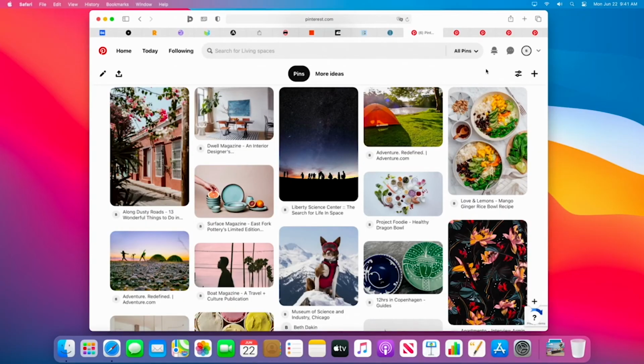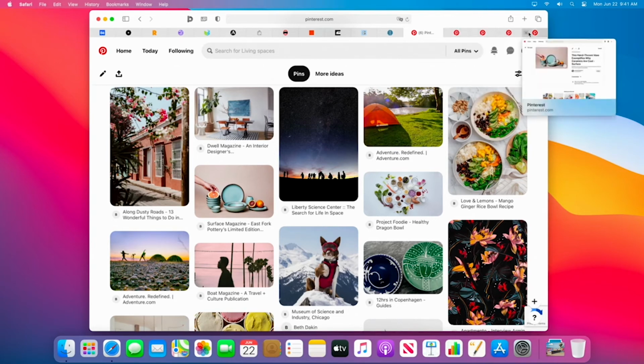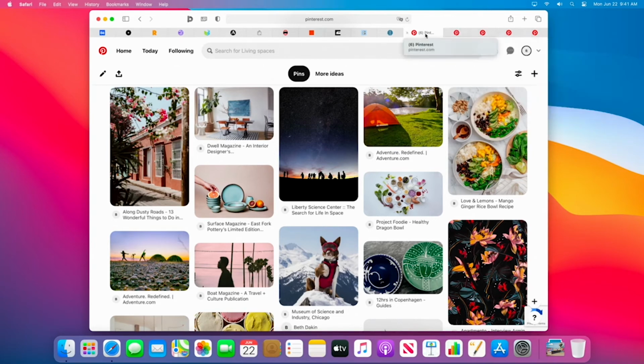And tabs also take up less space automatically, and we'll see a live preview of websites when you hover over tabs. There's also some quality of life updates, such as close other tabs or close tabs to the right. There's also some significant privacy updates, but we won't get into that.